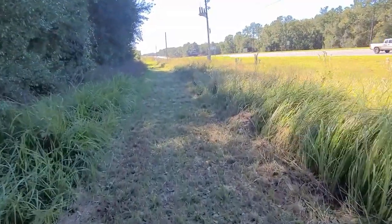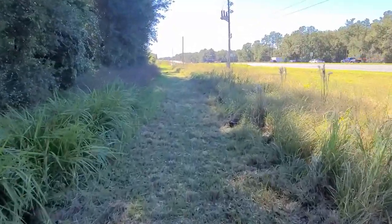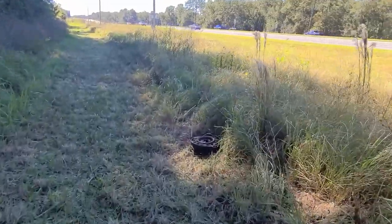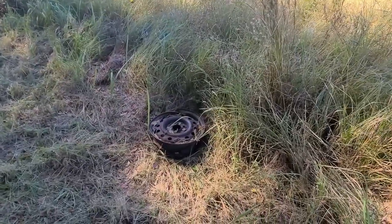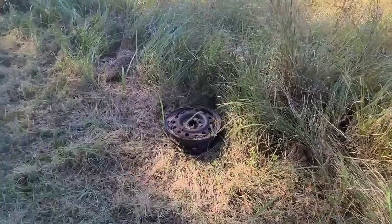See the guy that, like I said, this trail wasn't here last year. The guy just came through here. I bet he tore them blades all to pieces, man. He hit that right there and then left it. So if they do come back in here and cut it again, they're just gonna hit that again. Now I'm gonna move that out of the way.